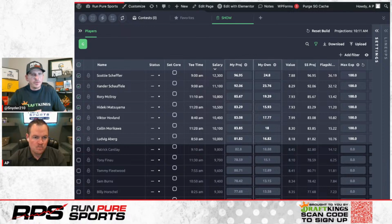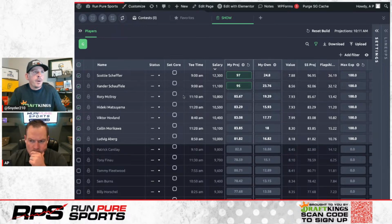I mean, these two could both just absolutely go nuclear at this place, with it being such a ball striker's paradise. The putter's been coming around for Xander; he's been putting great recently. That's the only metric that really has Xander pushing ahead of Scotty in strokes gained total and such. The putter has kind of elevated him over Scotty.